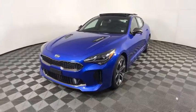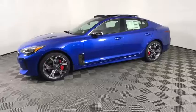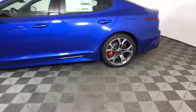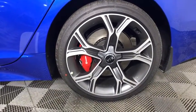You are going to love the 2021 Kia Stinger. The Kia Stinger has a design that is sure to leave an impression. It offers the perfect combination of a sporty look coupled with a wide variety of luxurious features. Here are some of this vehicle's great options.